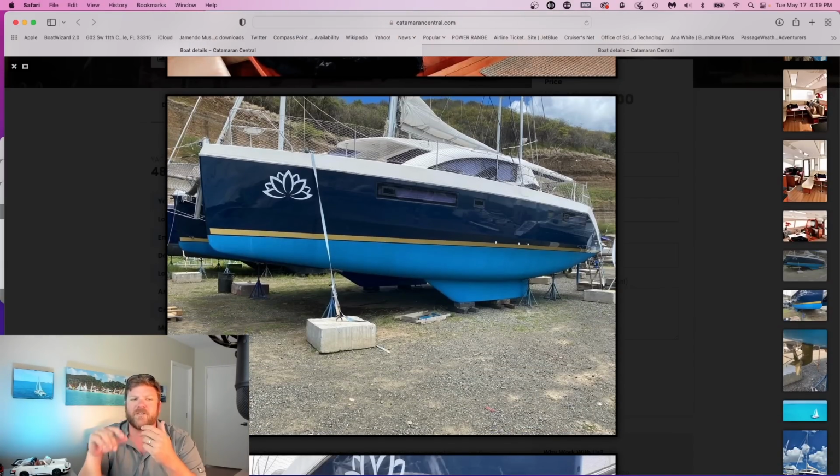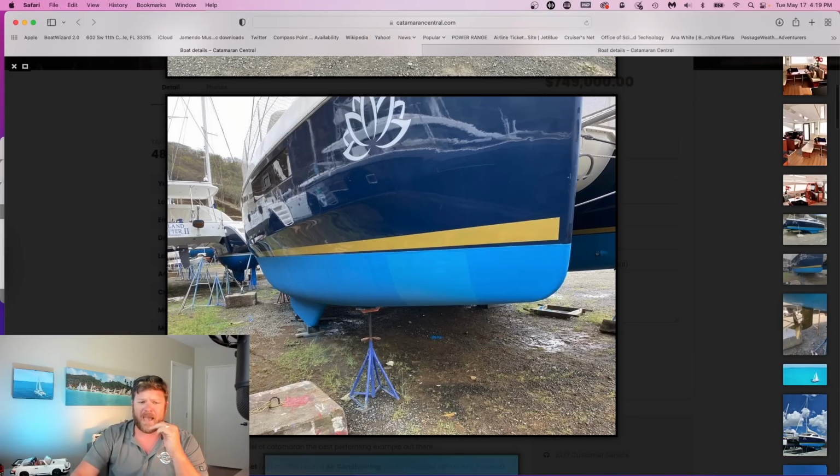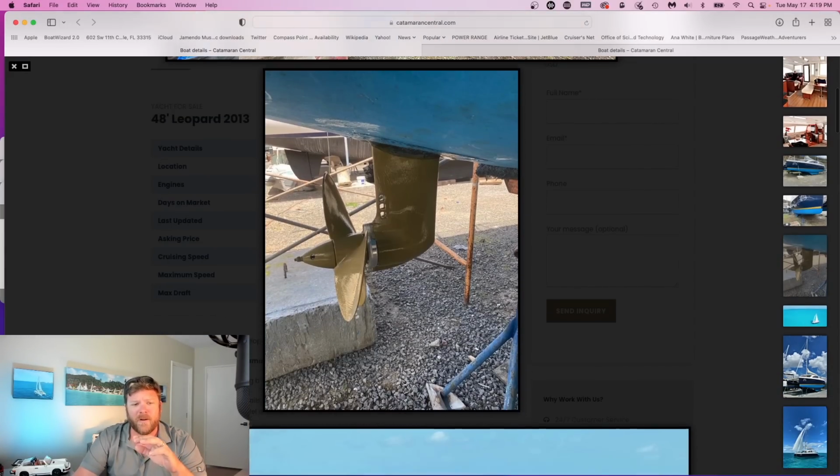Everything you'd expect, like generator, air. That's not a wrap. That's actually a painted hull. I saw the boat on the dock in Palm Beach at one point in time when I was walking the docks, and the paint is absolutely stunning on the boat.